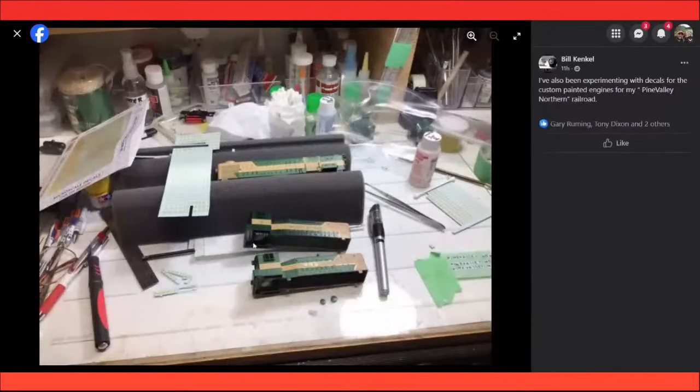Hey, Dennis Blank, winner of the $50 gift card tonight, got the lighting done for my staging yard on the N-scale layout. Very cool. Can do night ops now. There you go. That's why I put all my lights in. Very good. Here's the other side of the Bill Kenkel story. I've been experimenting with decals for the painted engines for my Pine Valley and Northern Railroad. Very good. That paint scheme looks vaguely familiar. It does.